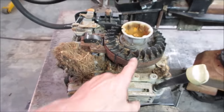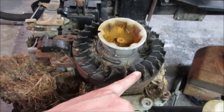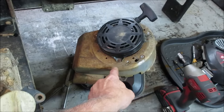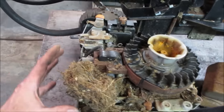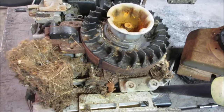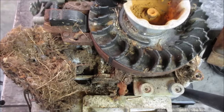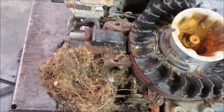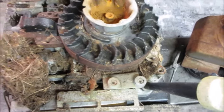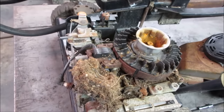So there's a fan on top. Here's the fan. What it does is it takes that shroud, sucks air in through there, and then dissipates the airflow across the cylinder head. Of course, if this stuff is in there, there's no airflow, and the motor overcooks itself and burns up. So let's go get that cleaned out of there, and we'll see what we got. Hopefully we got some compression.